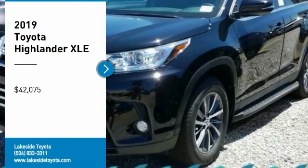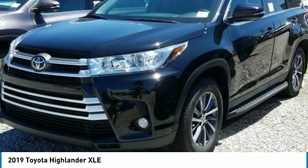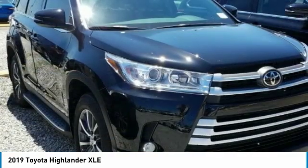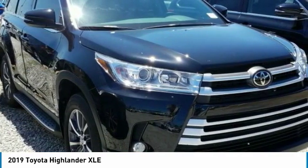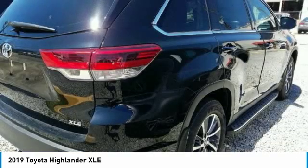We are pleased to show you the 2019 Highlander. The Highlander is the SUV that's thought of everything. The Highlander offers seating for up to 7 and features Toyota's innovative center stow design. The second row bench seat folds away, leaving a pair of captain's chairs.